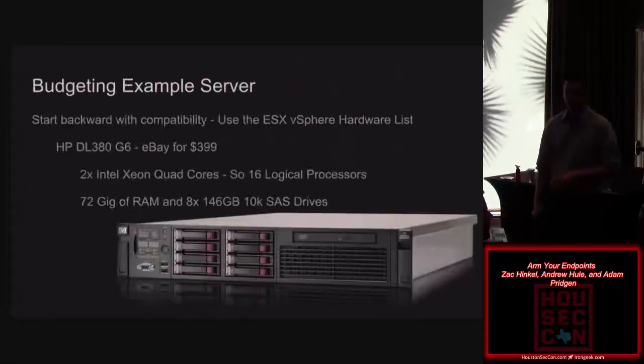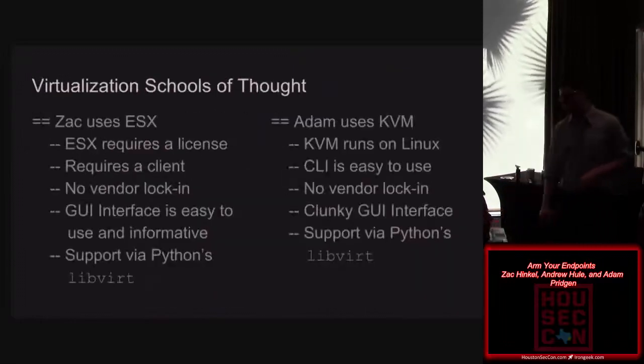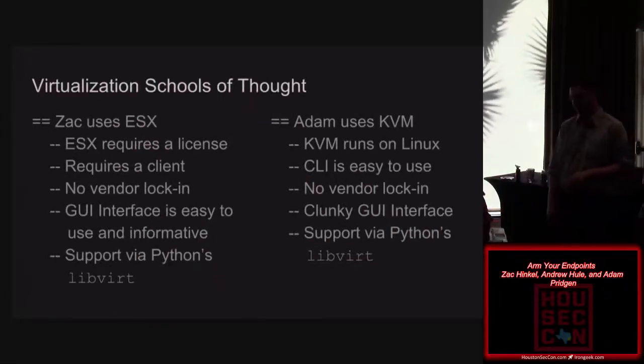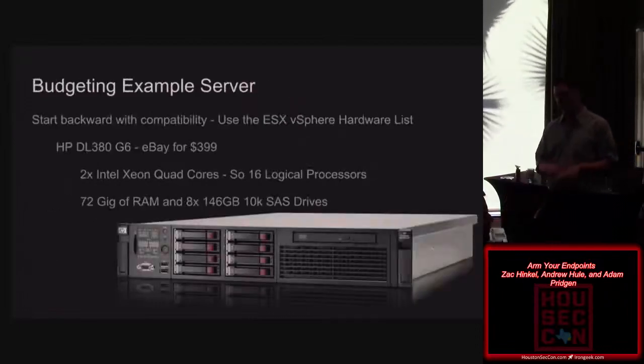So there's no vendor lock-in on either one because it's libvirt? No. Or should it say vendor lock-in? Yeah, I should say vendor lock-in on ESX. My bad. But you can use ESXi, but I think there are some limitations to ESXi.